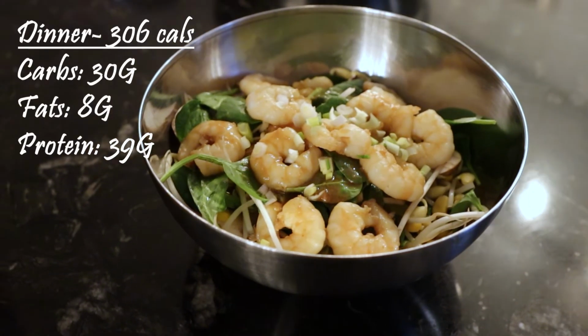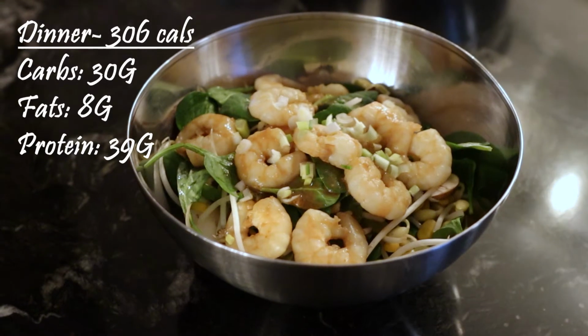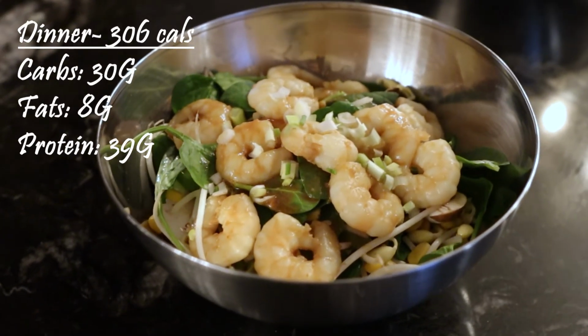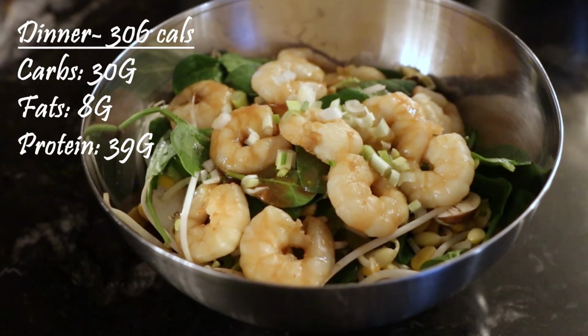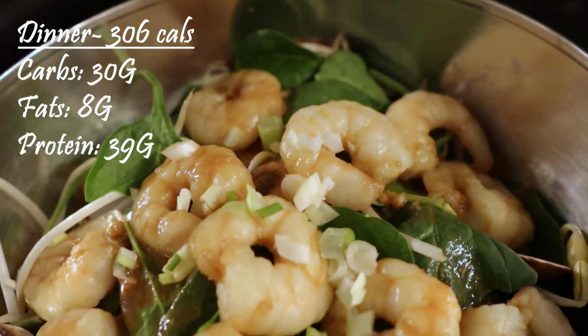For dinner, I opted for something a little bit higher in protein. Shrimps are a great source of protein, and they're also very low in calories. They make an excellent salad, and this meal was very high volume, low calorie, perfect to keep me full at the end of the night.